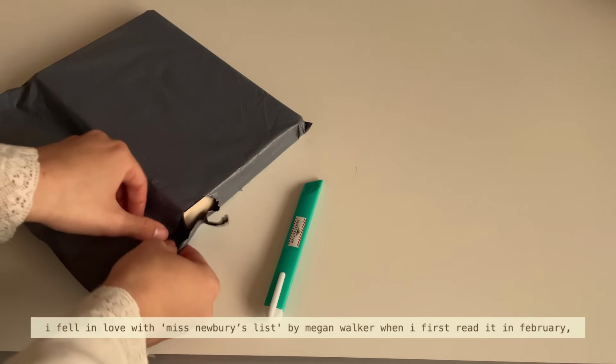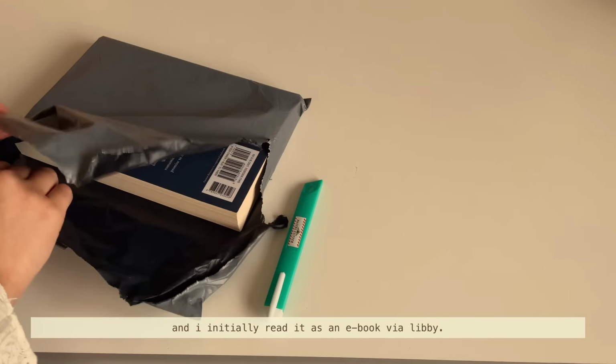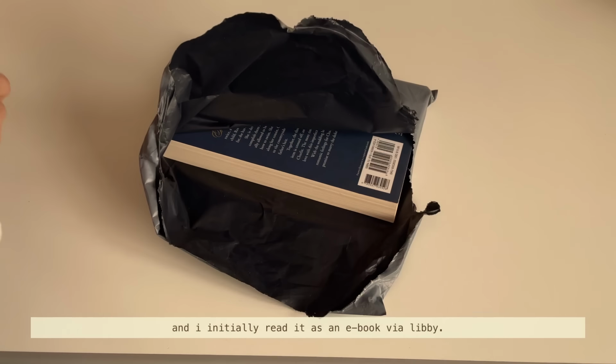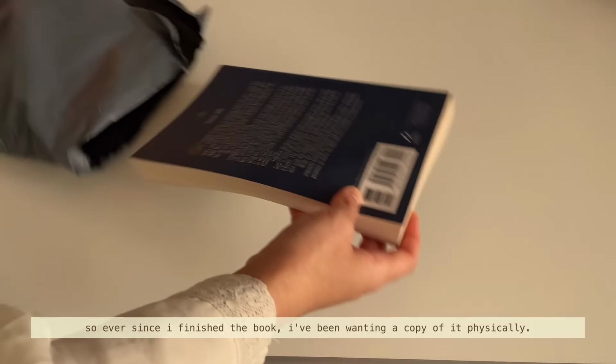I fell in love with Miss Newbury's List by Megan Walker when I first read it in February, and I initially read it as an ebook via Libby, so ever since I finished the book, I've been wanting a copy of it physically.